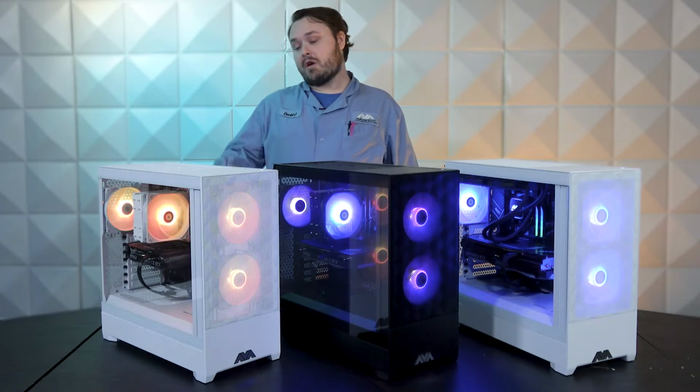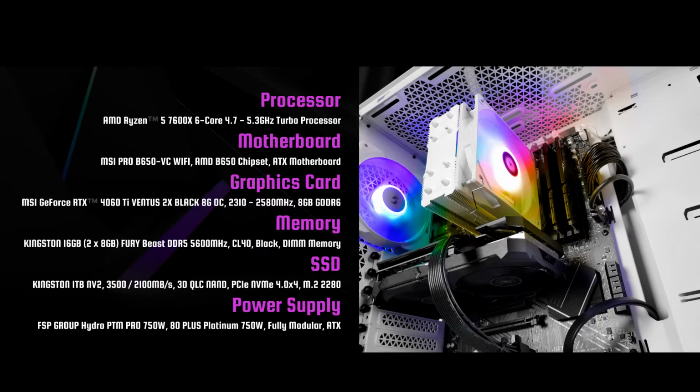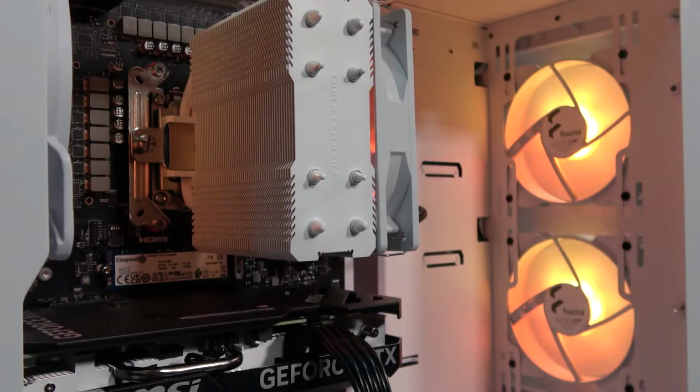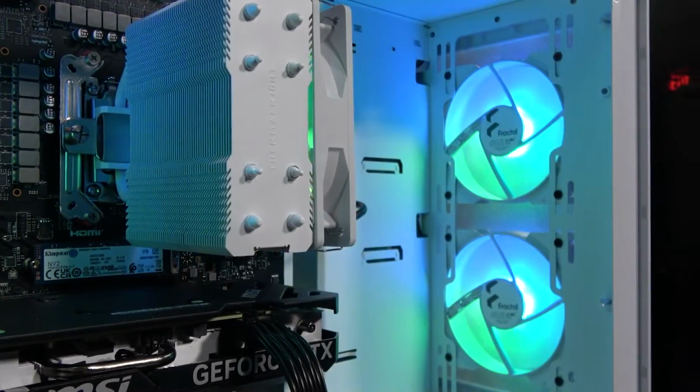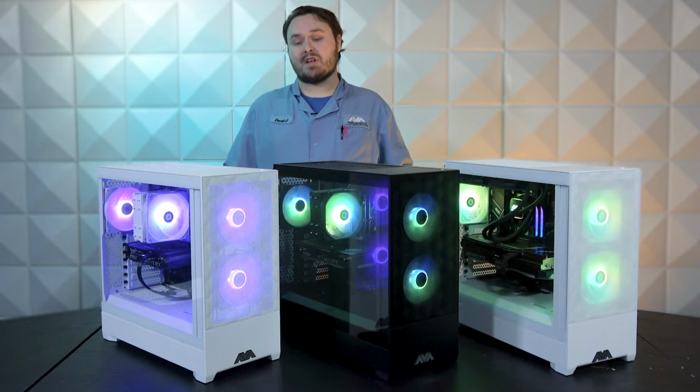Now for these systems, our main focus was trying to get you the most performance for your dollar. Now to start with our base tier, it's great for 1080p and 1440p gaming. Comes with a Ryzen 5 7600X, an RTX 4060 Ti, 16 gigs of DDR5 RAM, a 1TB NVMe SSD, and an RGB tower style air cooler.